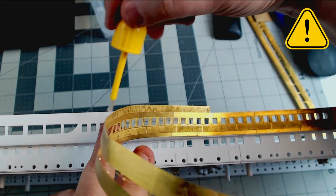So there we go, with that detail on, and that detail good. We just gotta do that to the other side, and then I'm gonna go paint it, and I will come back, and we'll continue on with stage 82.